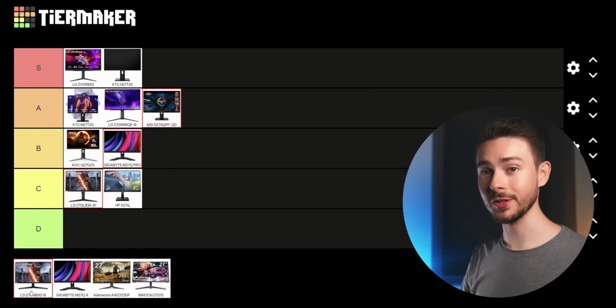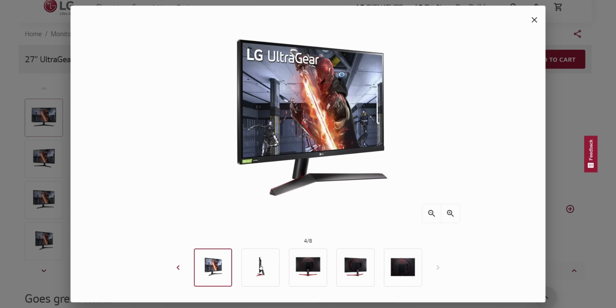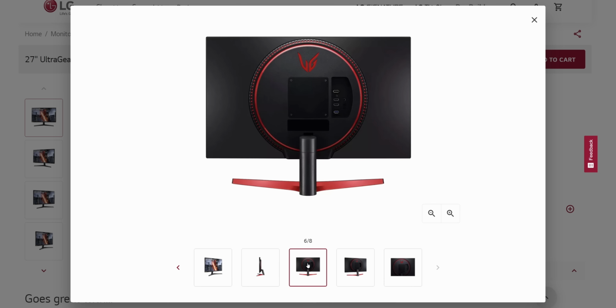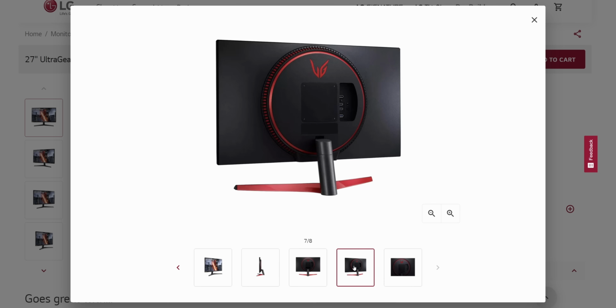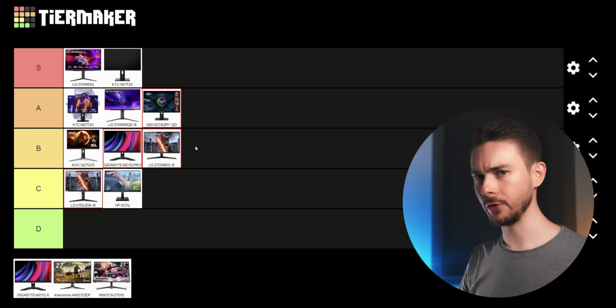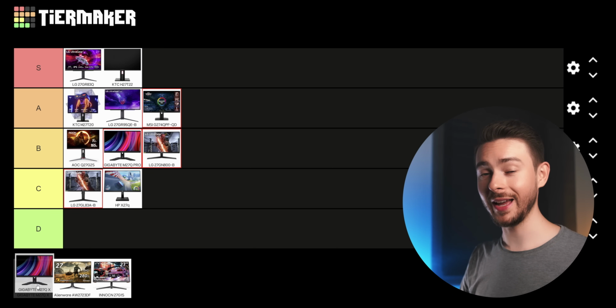Okay, this one is almost a classic by now. Still a solid performer with good response times, but there really are better alternatives now. It also doesn't come with a height adjustable stand, so picking this up really only makes sense when you're planning on mounting your monitor anyway. And if that's the case and you can find it for a good price, I put it into the low B tier.